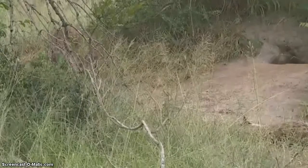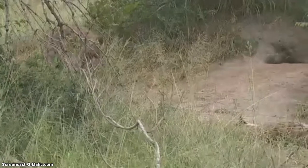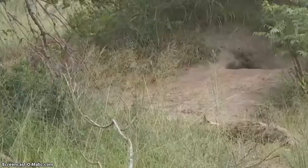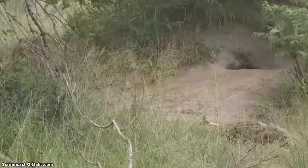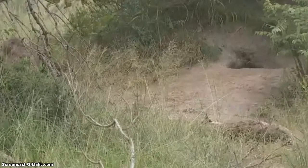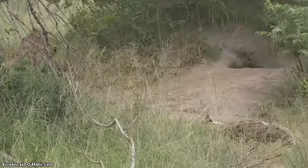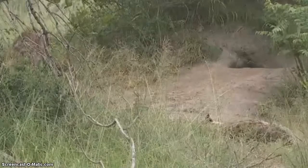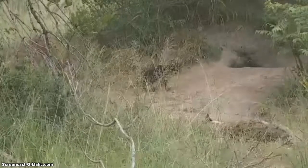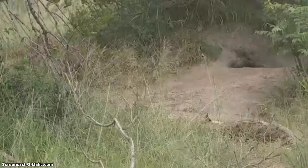Now, if the adults aren't here, that hole that we saw the baby come out of will be its little retreat. And quite often, they would have dug a little scrape right at the back so that only the babies can get there. So if there's any danger, the babies will actually retreat right into the back of that hole so that any big animal can't get at them. And you can see it just keeps returning every so often. That's its safety net.